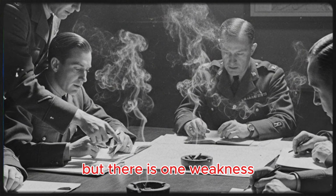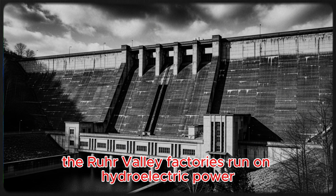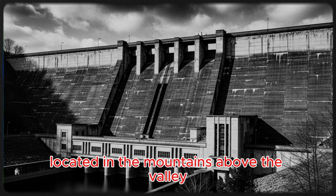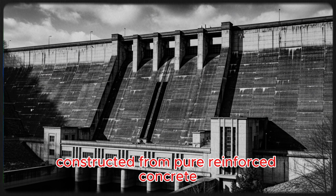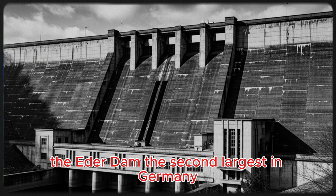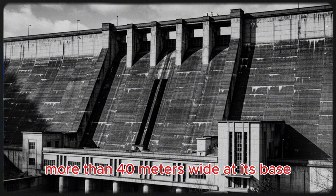But there is one weakness, one critical element without which all these factories would become nothing more than piles of useless metal: water. The Ruhr Valley factories run on hydroelectric power, and that power comes from three massive dams located in the mountains above the valley. The Möhne Dam, 40 meters tall, 34 meters thick, constructed from pure reinforced concrete, built by German engineers as an impregnable fortress. The Eder Dam, the second largest in Germany, holding back 202 million tons of water, and the Sorpe Dam, an earthen structure more than 40 meters wide at its base.